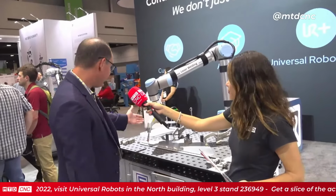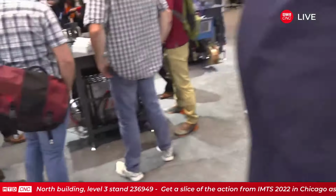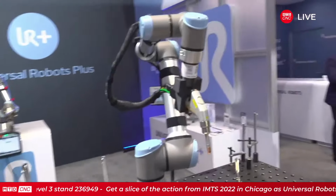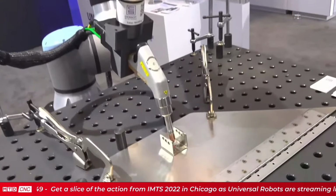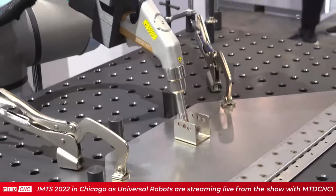So what we have here is an IPG laser welding source tied up with our UR10e collaborative robot, and I can show you how easy it is to program. Can you do a demo with me right now? Absolutely, happy to. That would be amazing.